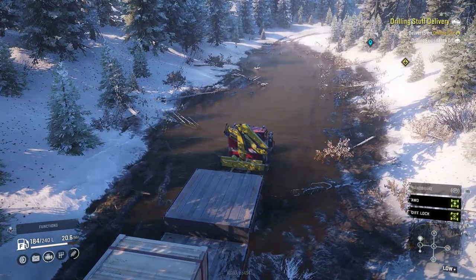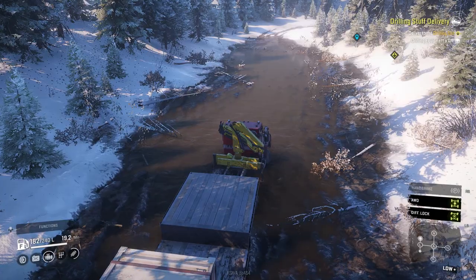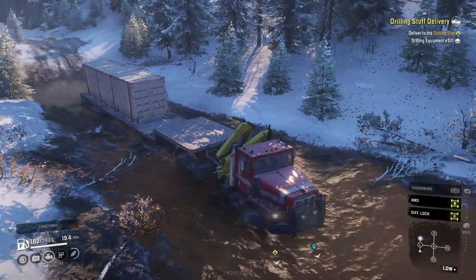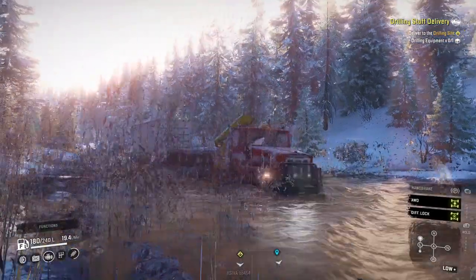There's a lot of trees with the launch too in the bottom here, so we should be okay. We are still moving under our own power. This Paystar is just a beast, guys.